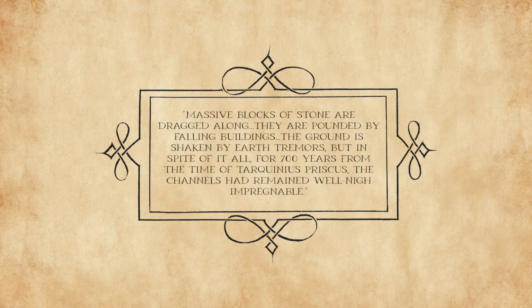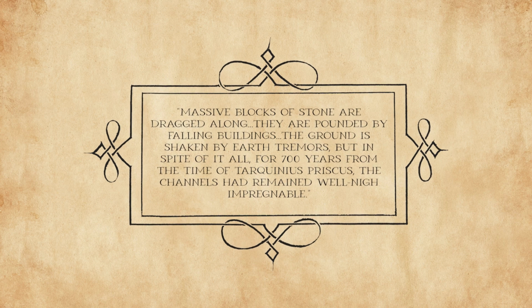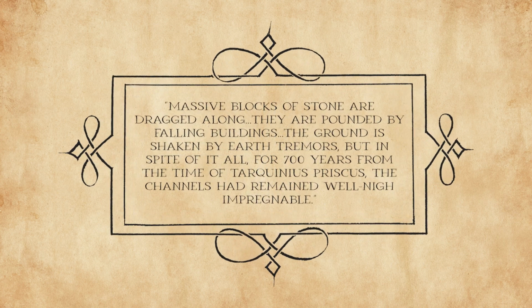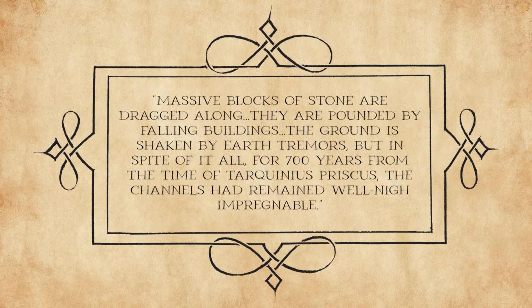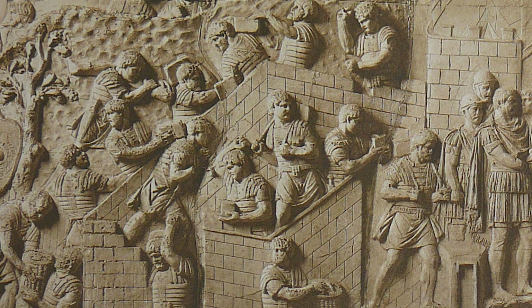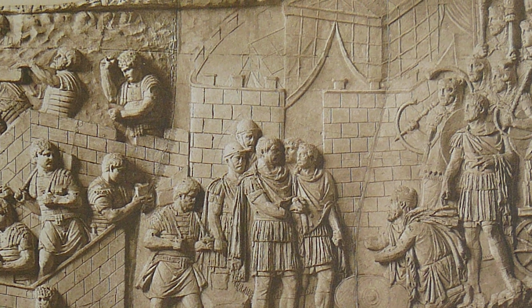The Romans were understandably proud of this feat of the engineers, and Pliny the Elder wrote in 79 AD that massive blocks of stone are dragged along, they're pounded by falling buildings, the ground is shaken by earth tremors, but in spite of it all, for 700 years from the time of Tarquinius Priscus, the channels had remained well nigh impregnable. He probably never suspected that almost 2,000 years after he even praised the sewer, they would still be operating.